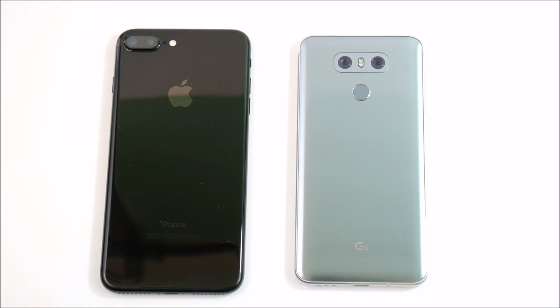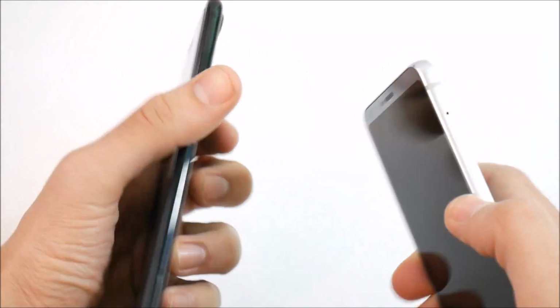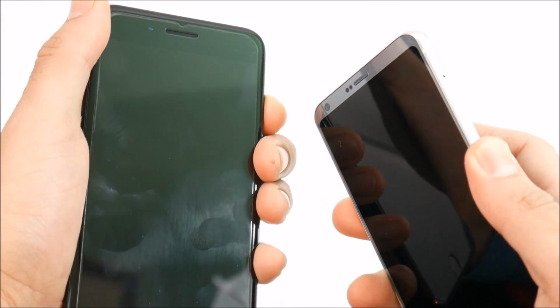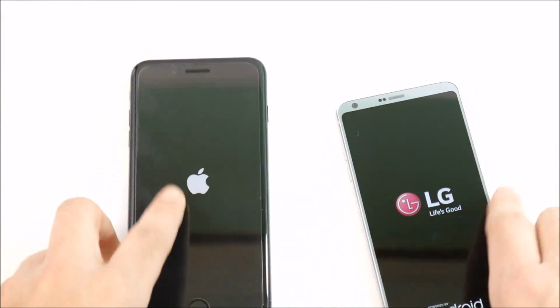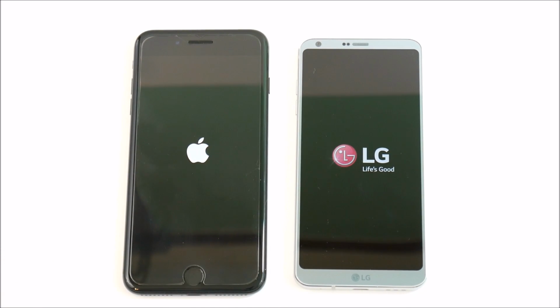So let's begin with the boot up test of both of these devices while we talk a little bit about specifications. So the power button is on the rear of the LG G6, and we do have it on the right side of the iPhone 7 Plus. So let's begin this test in 3, 2, and 1. And you should see the LG logo. I think that the iPhone 7 Plus will boot up first, but don't quote me, because the LG G6 is a very powerful phone as well. This is the unlocked edition, no carrier bloatware. So you can see the LG Life's Good, and life is definitely good.